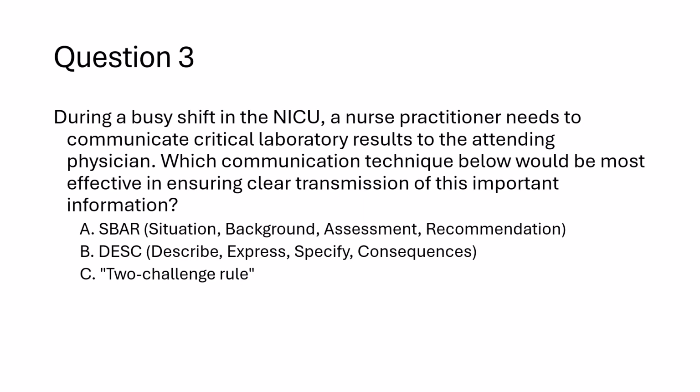During a busy shift in the NICU, a nurse practitioner needs to communicate critical laboratory results to the attending physician. Which communication technique below would be most effective in ensuring clear transmission of this important information? A. SBAR, Situation Background Assessment Recommendation. B. DESC, Describe, Express, Specify Consequences. C. Two-challenge rule. The correct answer is A. SBAR. This question is testing your knowledge of standardized communication tools.